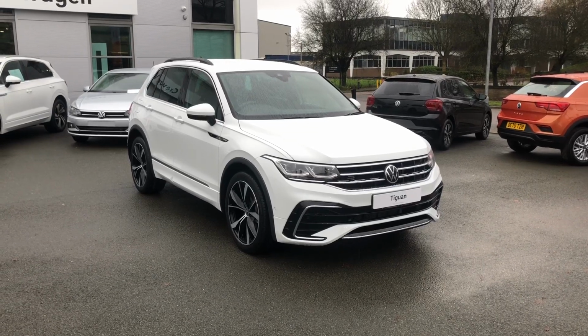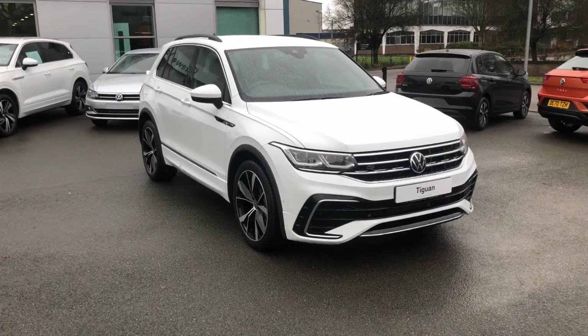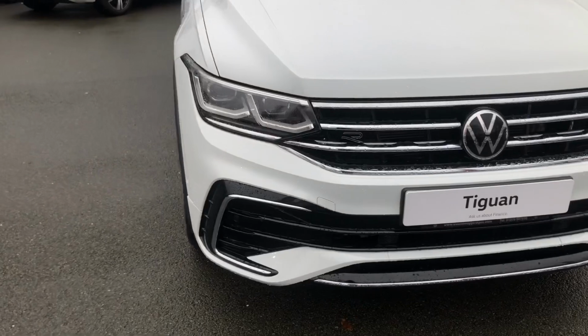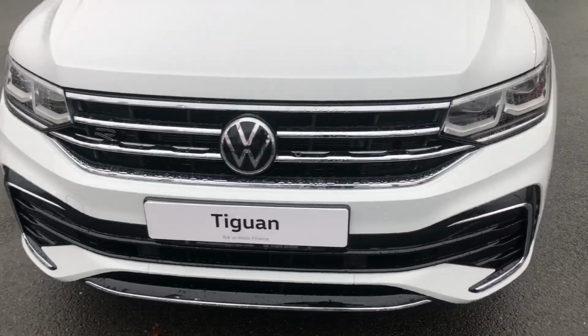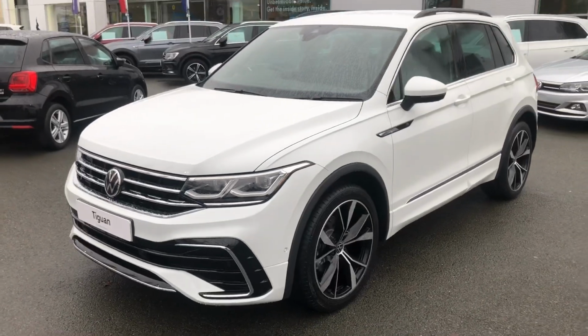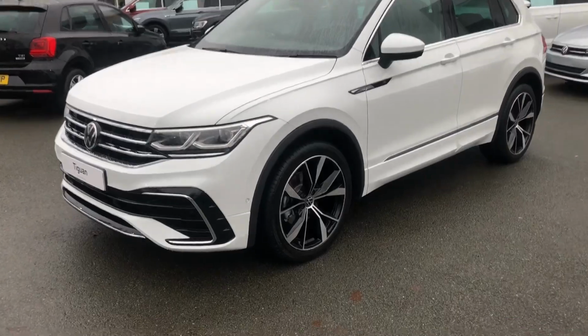Introducing the newly facelifted Tiguan R-Line model, here finished in the stunning pure white paint, which I think you'll agree further enhances the sporty overall looks of the vehicle. As I mentioned, this has been a recent facelifted model with a brand new redesigned front, side and rear of the vehicle with enhanced LED lights.